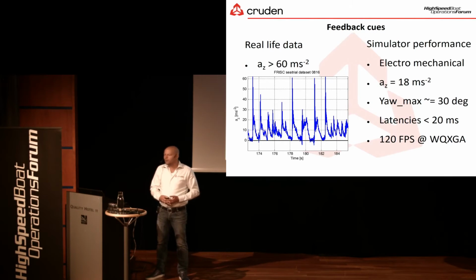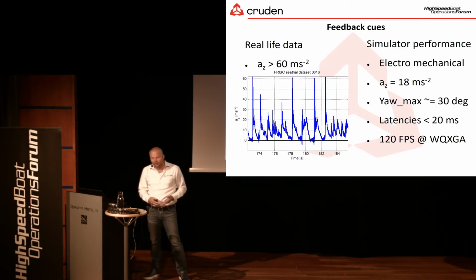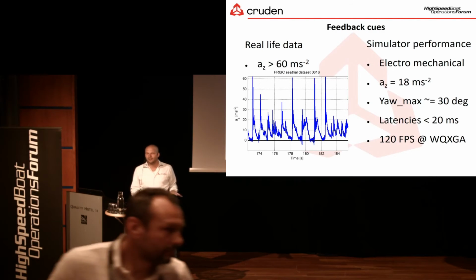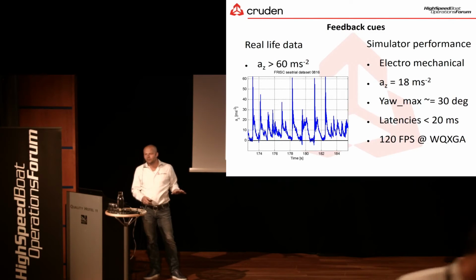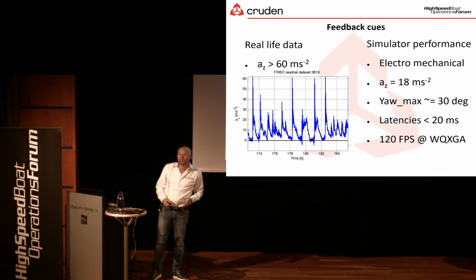It's not a very rough ride when you record 60 meters per second squared of vertical accelerations. I have here a short example of sampled data. Every couple of seconds, the boat, not necessarily the people on the boat, experiences 60 meters per second squared vertical acceleration. How does the simulator perform? Well, the simulator, at the max, produces 18 meters per second squared, which is not even close to what we experience in real life.